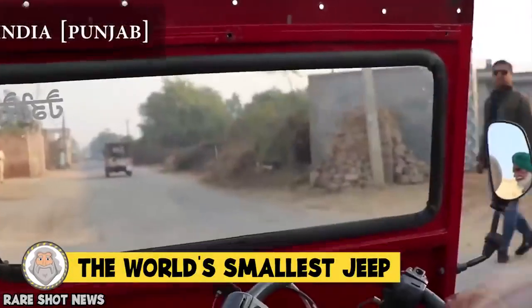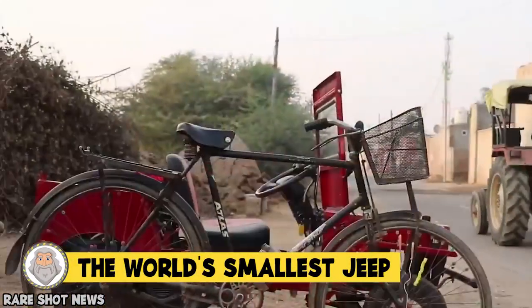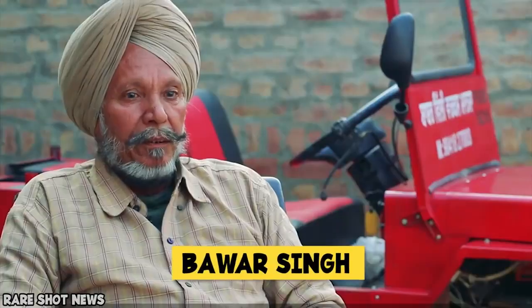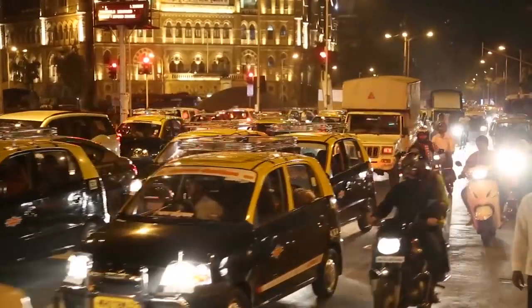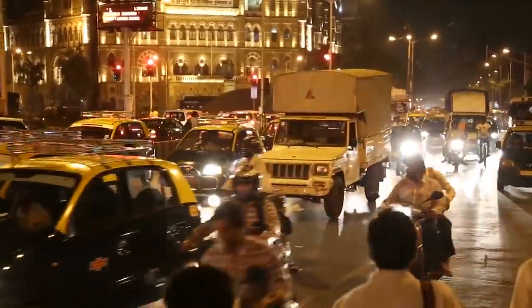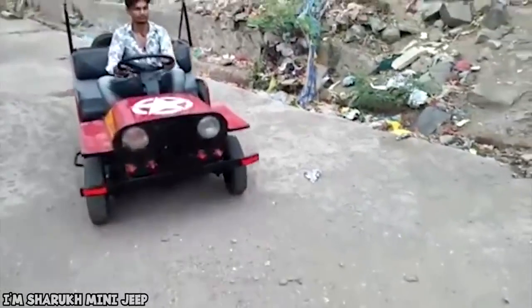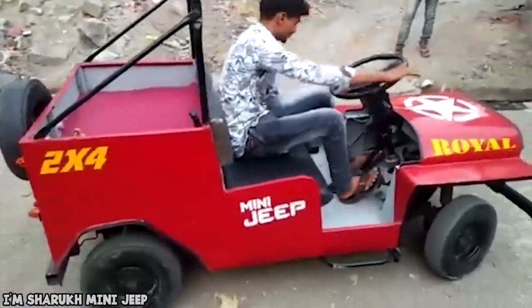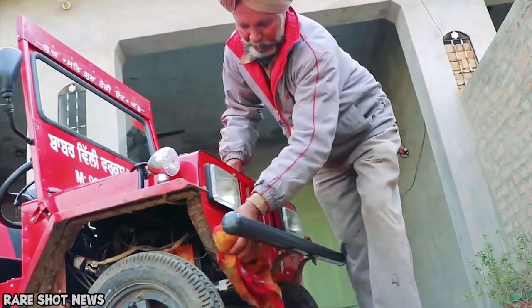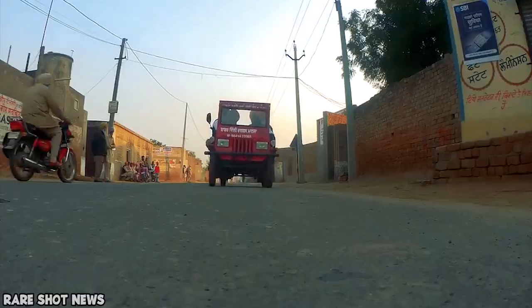The world's smallest Jeep. Tiny Jeeps get the job done. Bawar Singh from Punjab, India, built the world's smallest Jeep in response to chaotic traffic on the notoriously gridlocked Indian roads. The small car is light and allows the driver to pass through narrow spaces, beating the jam. Singh said, "I designed this car to help people escape heavy jams and have an easy ride."